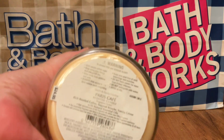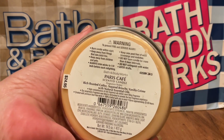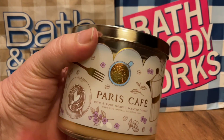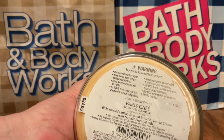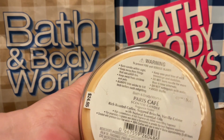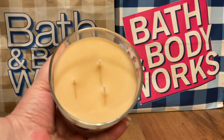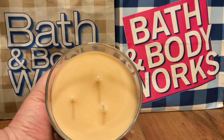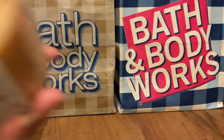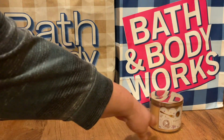I picked up, first off, Paris Cafe. I already have one in the White Barn packaging, but it's not as cute. Now this is stinking adorable. Scent notes are rich roasted coffee, sugared brioche, and vanilla cream. It has kind of a beigey, peachy color wax with thin wicks. And it's a very strong candle.